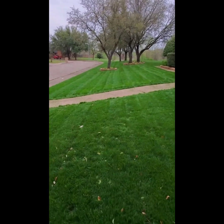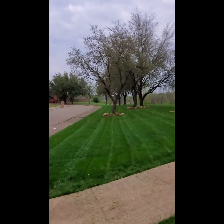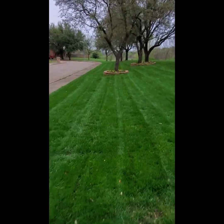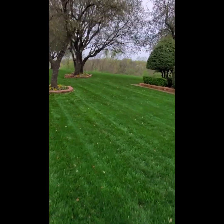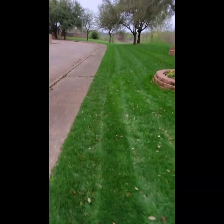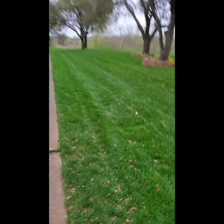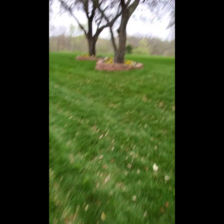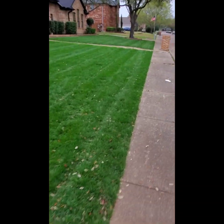Anyway, went ahead and got the front half of the yard taken care of. I'm about to jump on the ride-on mower to finish the back. All that back there. Just wanted to give you guys a look at this turf-type tall fescue here. It is riddled with leaves, so I'm going to have to do something to get it all up.